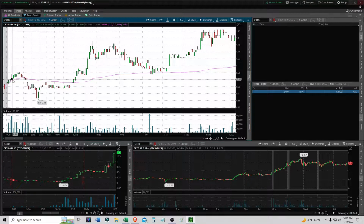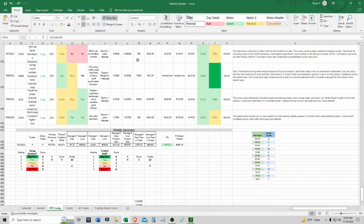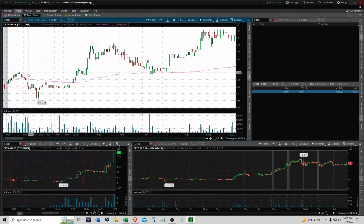What did I get in it? Well, in theory, I was in because it was a morning spike, and then I guess maybe there were a lot of sellers at 95, and then once we broke past it, or at least it was looking like it was about to be broken, I got in at 95, and then I did get out. Actually, yeah, just 1 minute later at 96, so 9:33 is right here. I got out at 96.